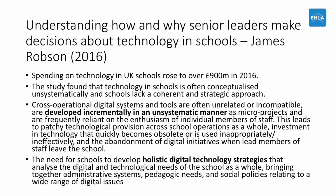I wanted to contrast that with the work of James Robson, who's been working with UK schools for the last number of years. This happened in the context of the UK government spending a lot of money on technology in schools. It was up to around or just above £900 million sterling in 2016. And what he found, looking across a number of schools, is that implementation of technology in schools was haphazard, essentially. Certain schools were quite good, certain schools were weaker. Development was not systematic. Things happened sort of incrementally and often depended on particular teachers. So if that teacher left, the school actually wasn't developing their use of technology in the way they would have been if that teacher had stayed.